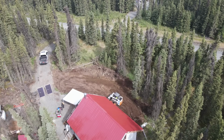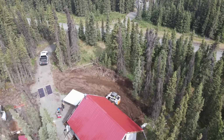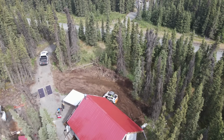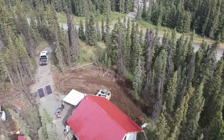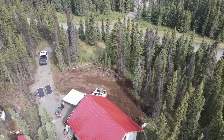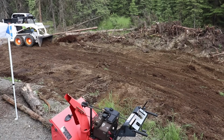Alright, I'm cutting up some stumps on the other side that were really big. That'll be good firewood, and I'm hauling them over to the wood pile so that we can clear and widen the driveway a little bit too, and then if everything works out right, we'll get another future project cut in and laid out and ready to go.